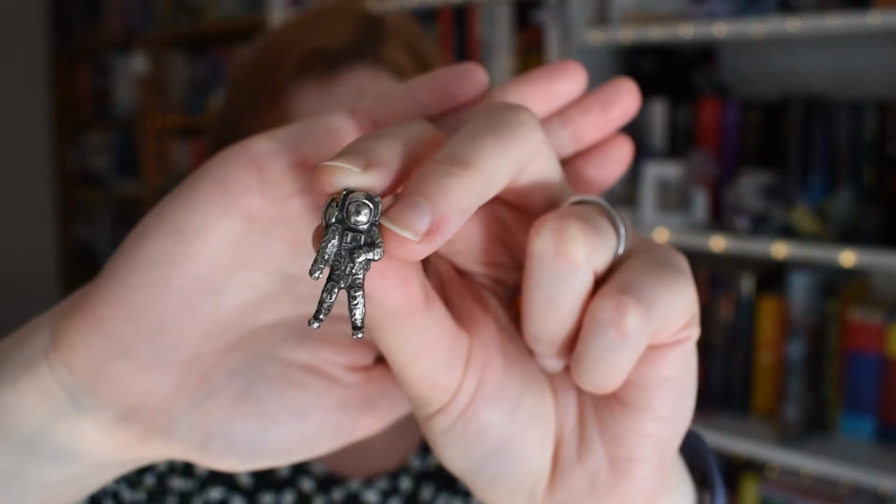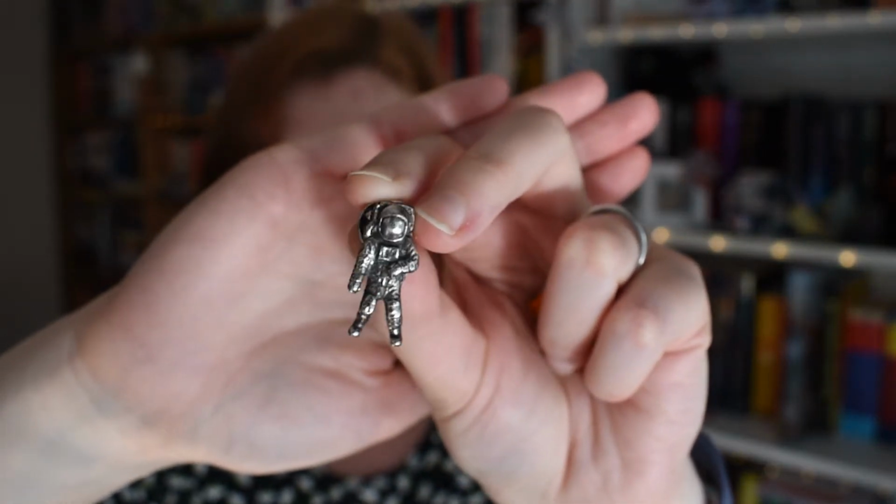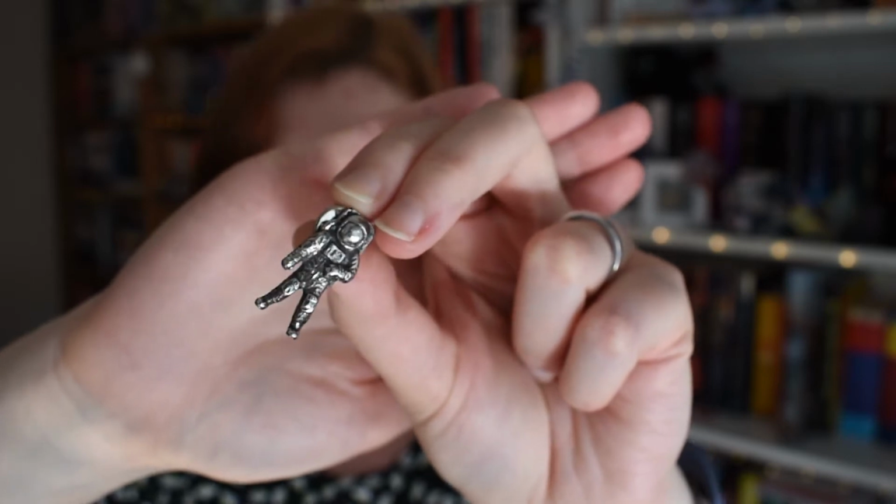I have 2 miscellaneous pins that were given as gifts and 2 that I bought myself. And the first one of that is a little spaceman. So Kimmy bought me this little spaceman. I think he's from the Museum of Science and Industry in Manchester. I think so. I don't actually know. I'm sure Kimmy will be able to tell me. But he's really cute and I love him.